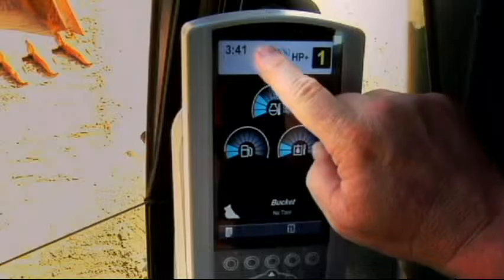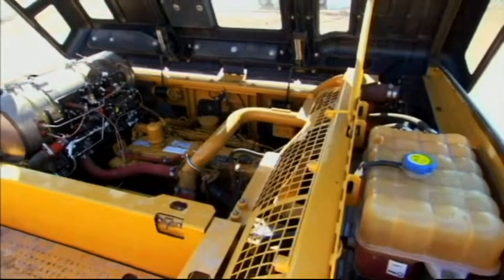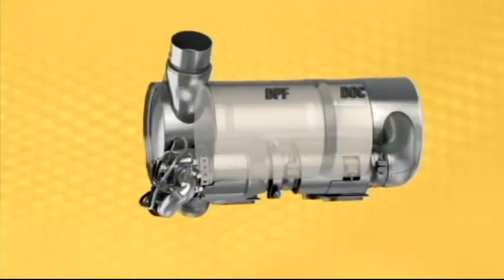This gauge right here measures and shows the soot level in what's called the DPF. That's the diesel particulate filter. That's a metal canister out there above the engine. Now, here's what it looks like inside the DPF. DPFs filter out soot from exhaust.